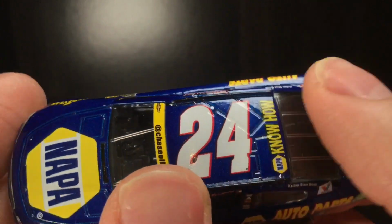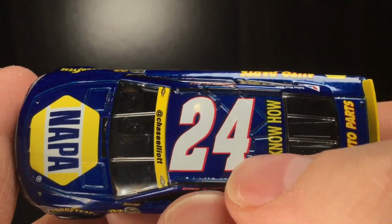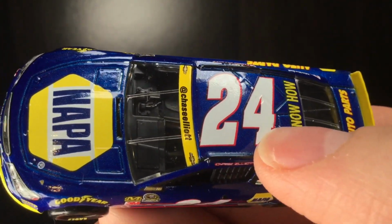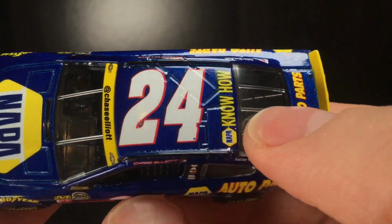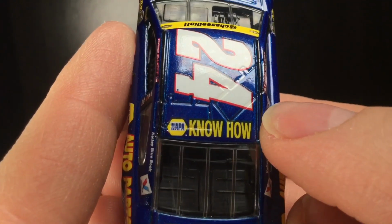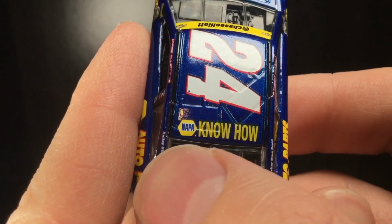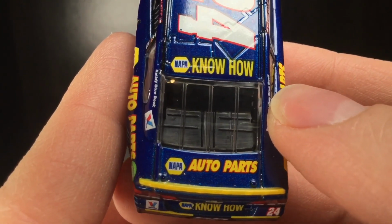So over here to the roof of this car, and when I see the 24 like that with that very thin red outline in the white, you know, this is back when they thought Chase Elliott was going to be the next Jeff Gordon, and he very well could be. Got Chase Elliott's little Twitter handle there, got the bow ties there, but he's definitely one of the best, and in my opinion, the best overall driver right now at the time of this video, compared to the rest of the Hendrick Motorsports drivers. Got NAPA know-how there, and NAPA Auto Parts on the deck lid.